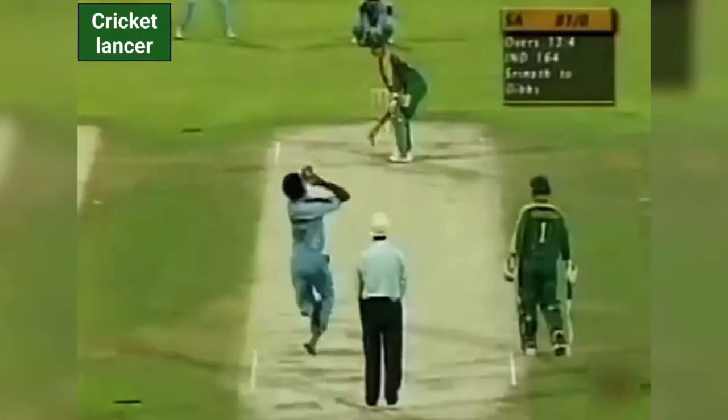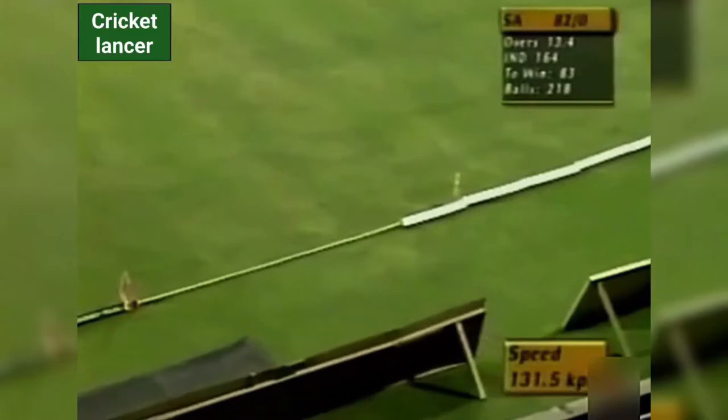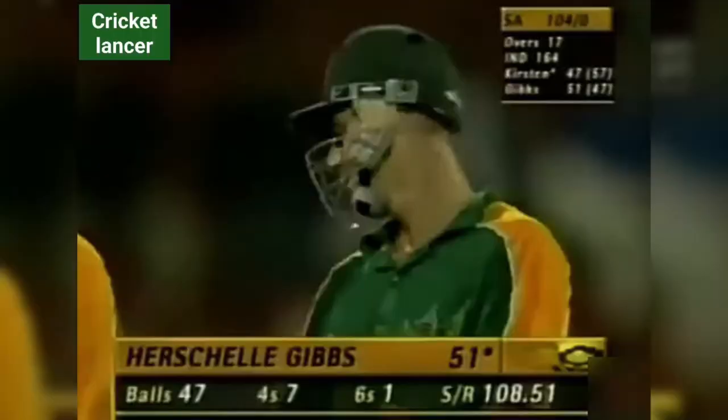That's nicely played. Oh, that one straight down the ground, and I think that bat sounded as if it broke to me. Oh, brilliant shot. Beautifully timed and hit straight into the gap. And 50 up for Herschel Gibbs. 111 without loss. That's six more.